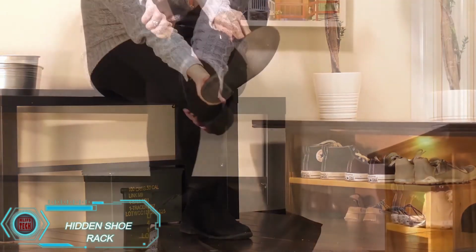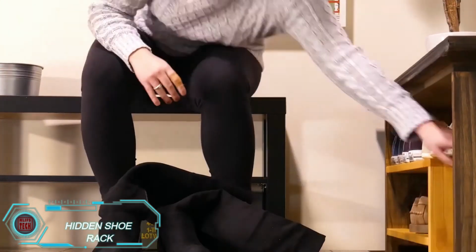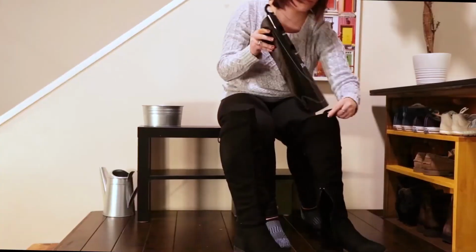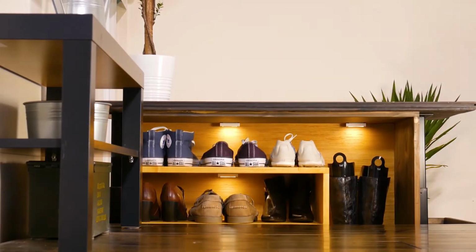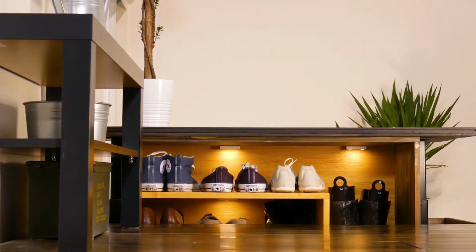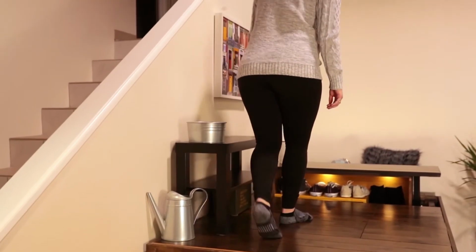Fed up with shoes cluttering your entryway? The hidden shoe rack provides an innovative solution. When you need to store or retrieve your footwear, the cabinet glides effortlessly out from beneath the floor. Equipped with built-in lighting, it makes finding your shoes easy, even in the dark, and operates quietly at just 32 decibels, ensuring it doesn't disrupt your home's tranquility.